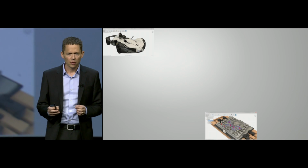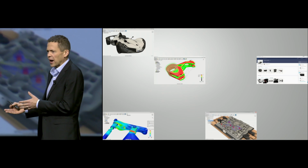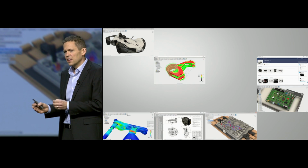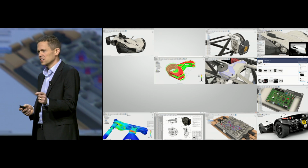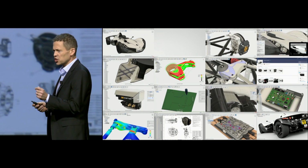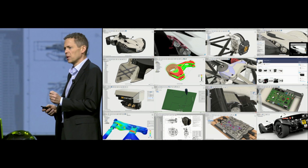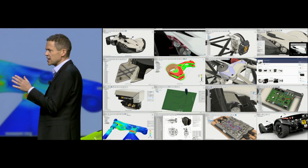So is Fusion 360 a CAD system or a CAM application? Is it a simulation tool or a data management package? Well, as you can see, the answer to all these questions is no. It's not one of these things, it's all these things. It's the next generation product innovation platform, and it's built to unlock creative freedom. But we're not done yet.